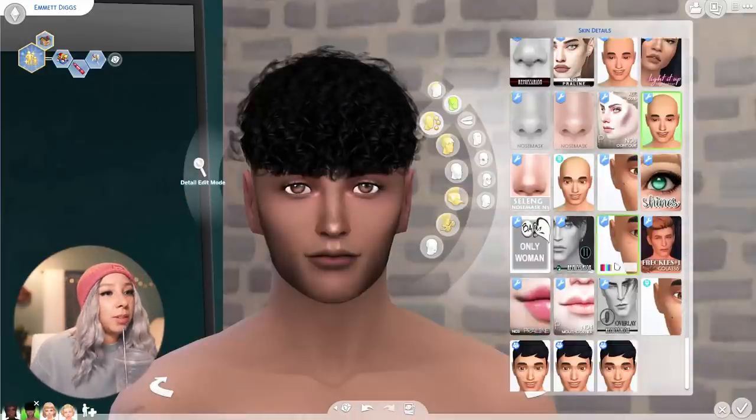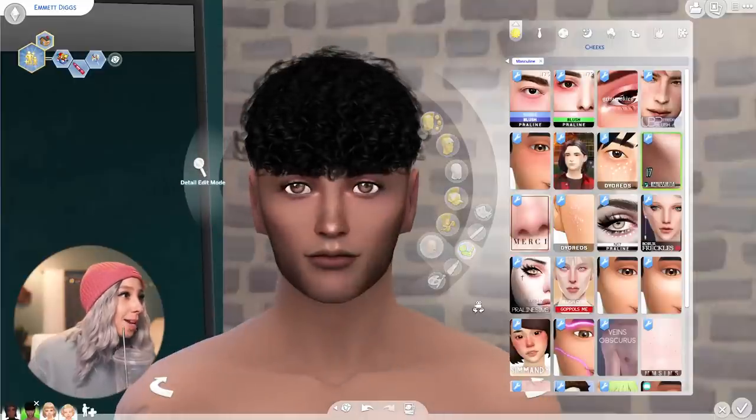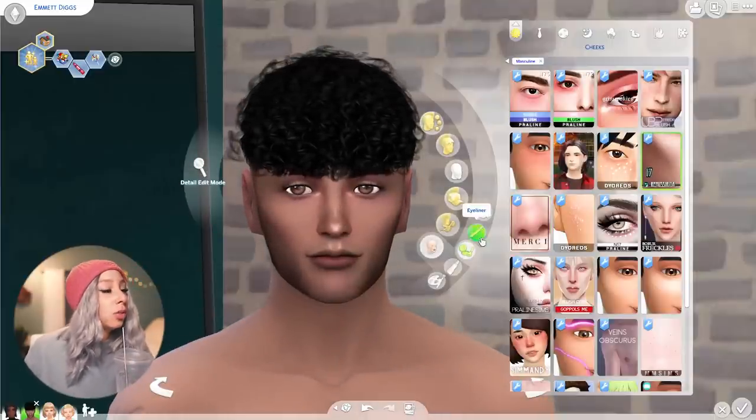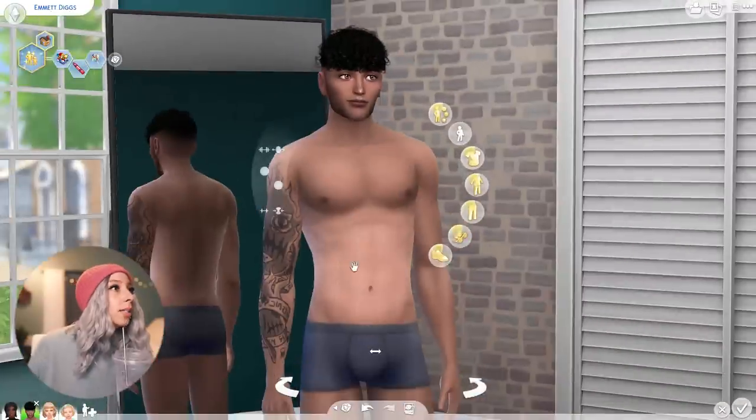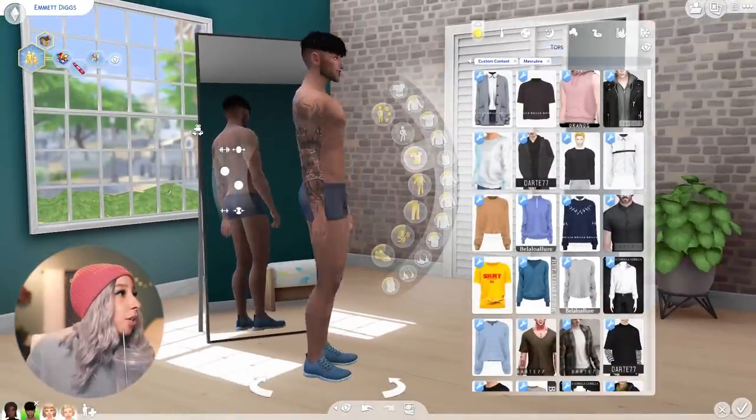Like, he's super alpha, which I'm okay with. Gotta throw some contour on our boy. Snatched cheekbones. So very snatched. All right, let's find you something to wear, Emmett. He's actually quite buff, isn't he?